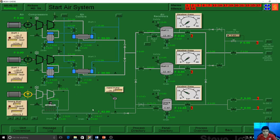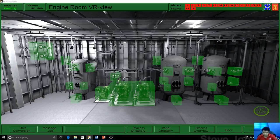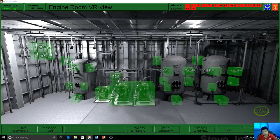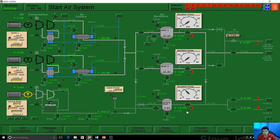So let's check on the diagram. This is just for the monitoring panel. What we do with Kongsberg is that cadets can't open these valves really. We restrict that so that they will have a better view of how to operate it in local mode, because eventually on board you have to go out into the engine room and open those specific valves. How do you do that? You go to the VR view, and this is maximizing the VR view of Kongsberg. Okay, we have 15.88 already.